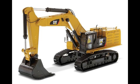I think what they're trying to do is really patch up the widespread view of Caterpillar models made here in the US. I mean, not made here in the US, but you know what I mean. You talk to people around the world, they're like, well, I don't buy Cat models because they're pieces of junk or they break or whatever.